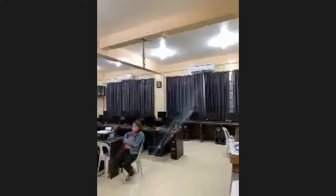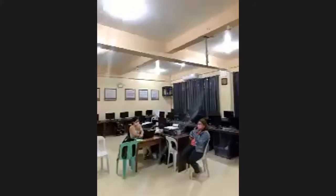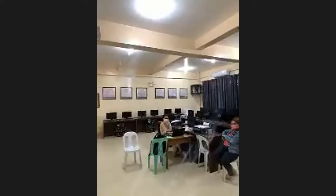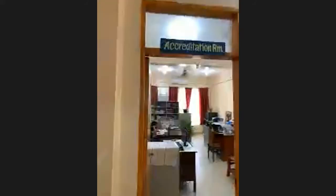Okay, this is the computer laboratory also utilized by the College of Business and Accountancy. Yan yung mga computers na ginagamit po ng mga estudyante. Meron din pong projector, and the college is also fully air conditioned. Yan po yung TV and projector. And the accreditation room of the College of Information and Communications Technology.